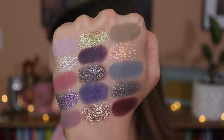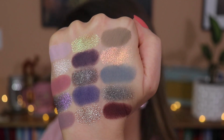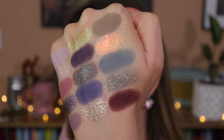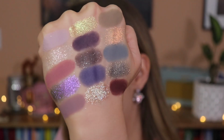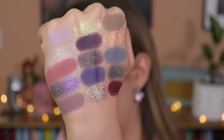You do have a few duochromes in there, so the shade Swoon, which is just here, if I point it right there, that's a duochrome. So it's a really light green white to this really lovely peach. And honestly, the metallics are so luscious in this one. It's a really unique colour story, very romantic, I think.